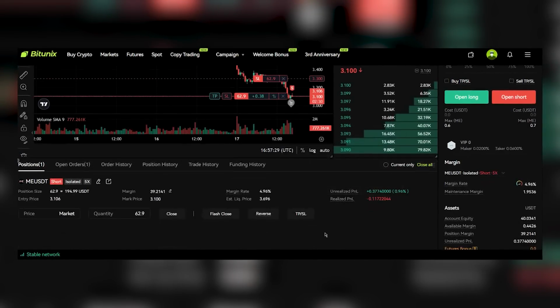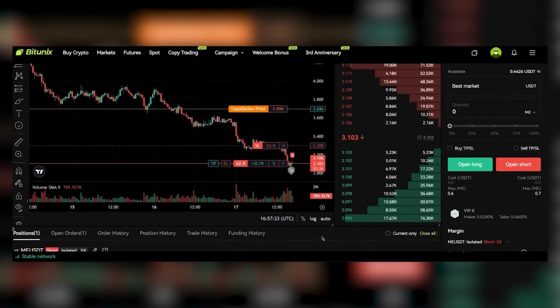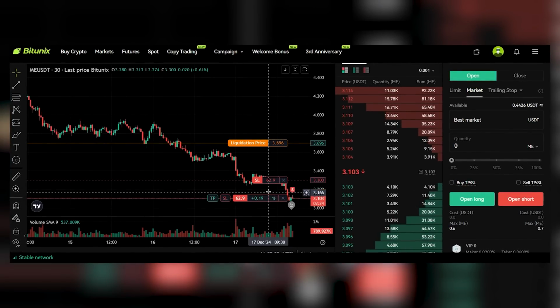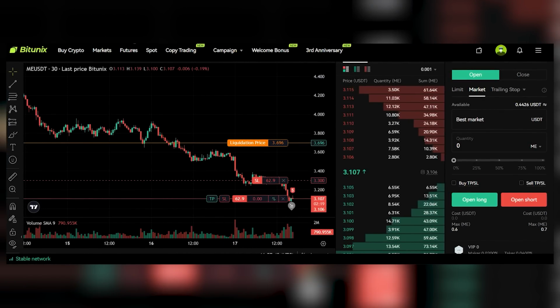So to open a short position, it's just like opening up a long position, except you need to flip everything in reverse. So you need to click on sell TPSL. You need to set your take profit price, so your price target at a point below your entry. So if you enter at $5, you want to sell at $3, for example, and you set your stop loss above your entry point. If you enter at $5, you want to set your stop loss at $6, because in a short position, you profit when the price goes down and you lose money when the price goes up. And with that done, we click on open short.